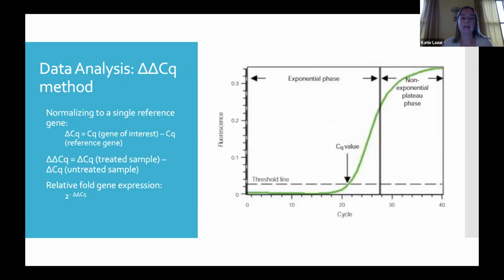So in order to analyze this data, I used the delta-delta Cq method. At the end of the experiment, the qPCR machine gives you Cq values for each well on the plate, as shown in the picture to the right. The Cq value is basically the number of cycles required for the fluorescent signal to cross the threshold set by the machine. The fluorescent dye is what allows the machine to detect the presence of the targets during each cycle, and it makes this a quantitative value. The lower the Cq value is, that means there were more copies of the target initially, and the fluorescence was detected at an earlier cycle.